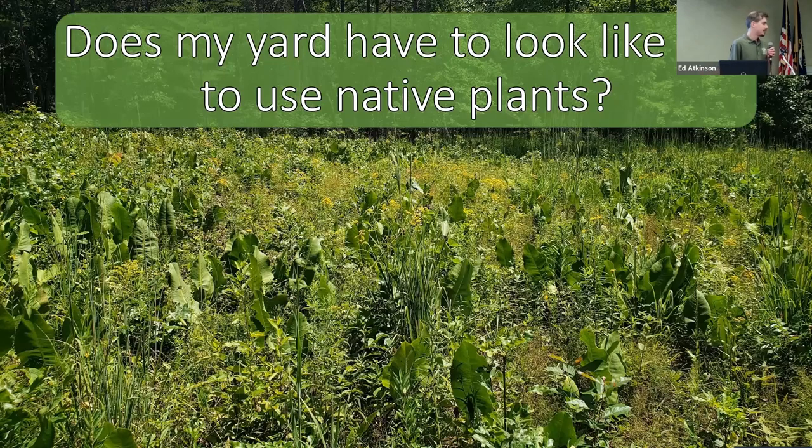Does your yard have to look like this to have native plants? I talk to so many people who, for whatever reason, get this impression. They're scared to death, almost in tears, telling me they want to do the right thing and have these native plants. I'm going up to my neighbors and knocking on their door telling them about what I'm trying to do, and please don't report me to the township, or please don't tell the HOA. It doesn't have to be like that.